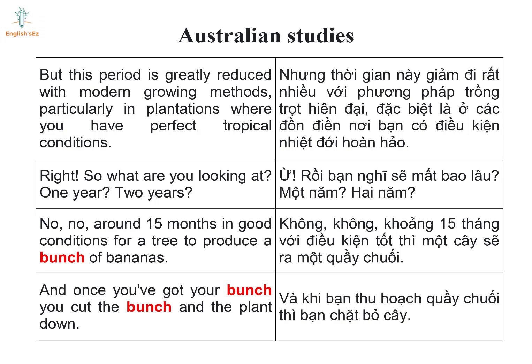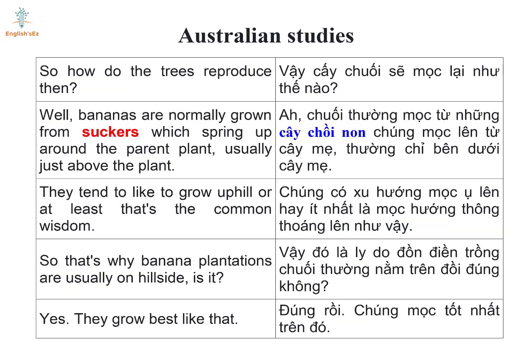Right. So what are you looking at? 1 year? 2 years? No, around 15 months in good conditions for a tree to produce a bunch of bananas. And once you've got your bunch, you cut the bunch and the plant down. So how do the trees reproduce then? Well, bananas are normally grown from suckers, which spring up around the parent plant, usually just above the plant. They tend to like to grow uphill, or at least that's the common wisdom. So that's why banana plantations are usually on hillsides, is it?